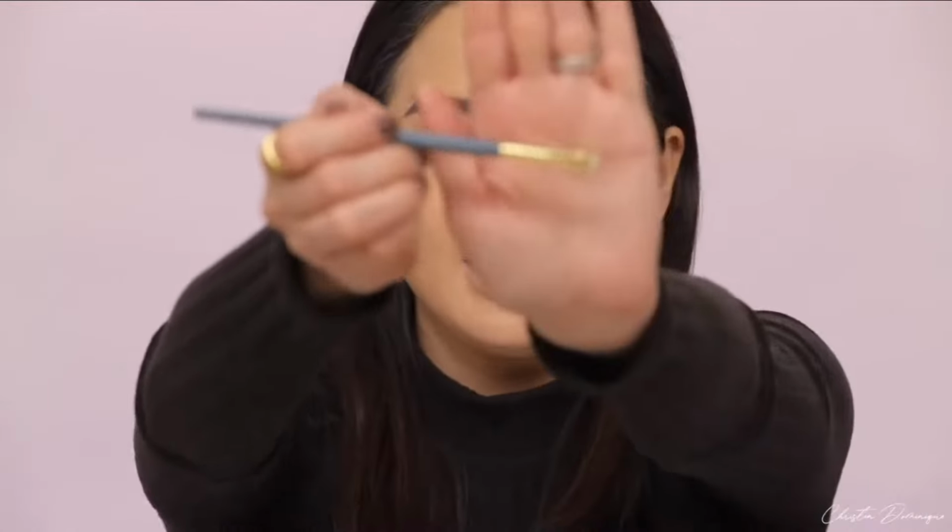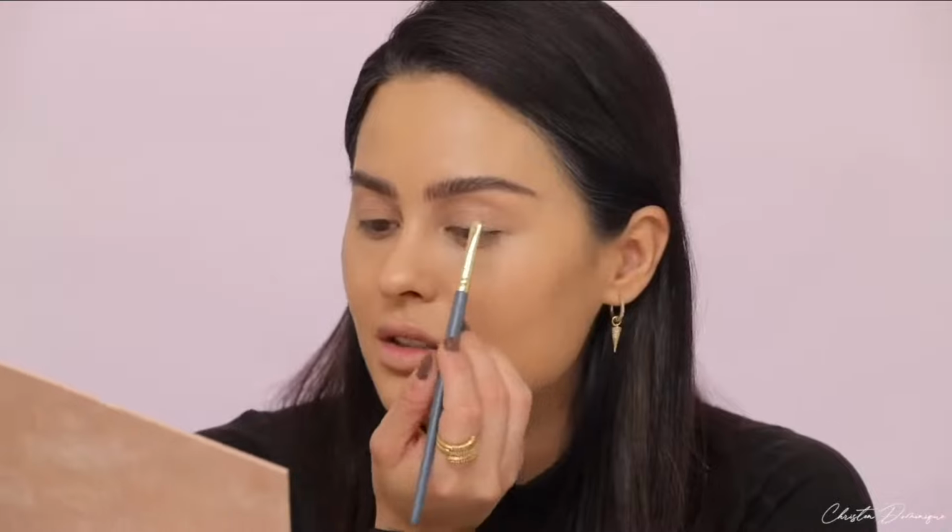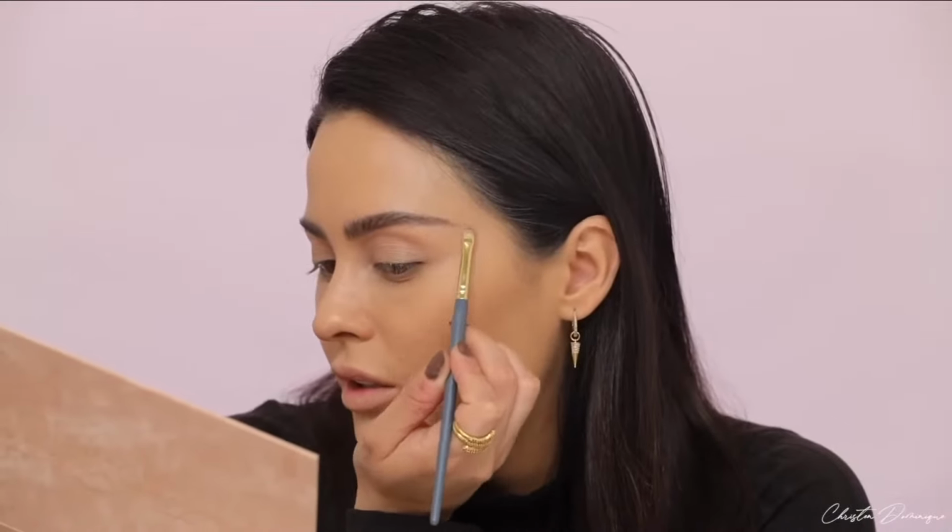If you like something that's very sharp on the bottom of your brow, you can take a little tiny brush like this, and I've been using this to kind of clean my brows at the bottom. It looks like that, very, very thin. Or you can just take a concealer brush and just kind of go underneath and swipe through anything you want to clean up or make a little bit more defined. And you just go in like that. I'm pretty happy with how the bottom looks. So overall, brows are looking good and I'm really happy about it.